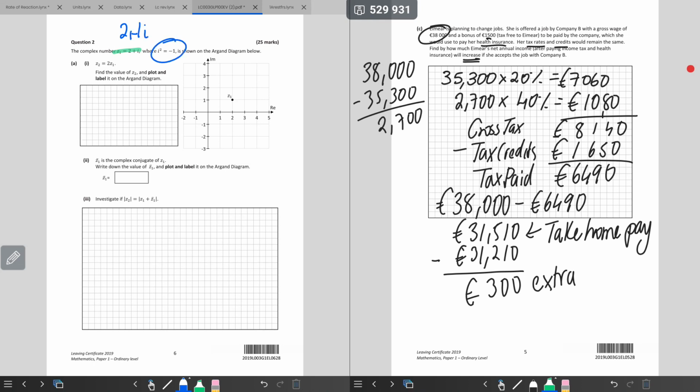i squared is minus 1. That'll be useful when I'm doing my multiplying. Z2 is equal to 2 Z1. Find the value of Z2 and plot and label it on the diagram. So, go on, do that one.